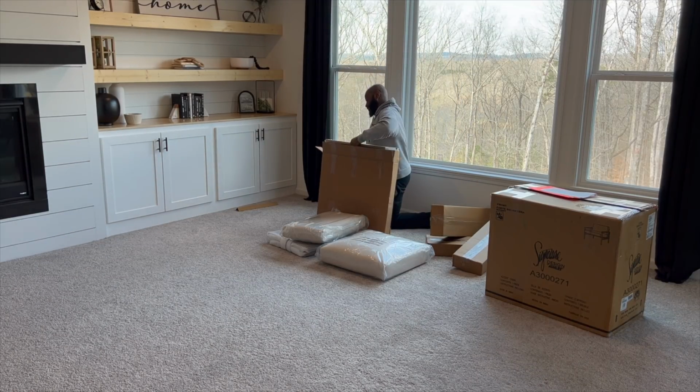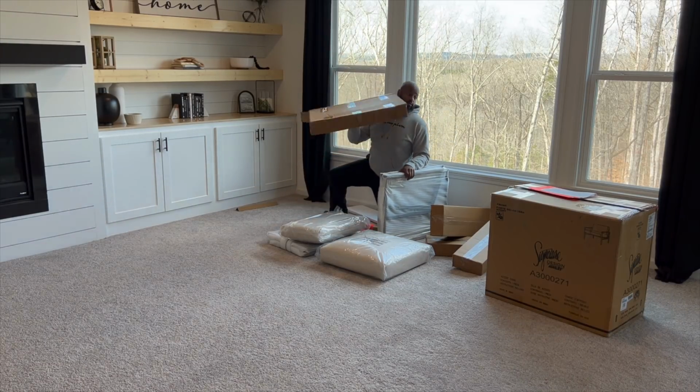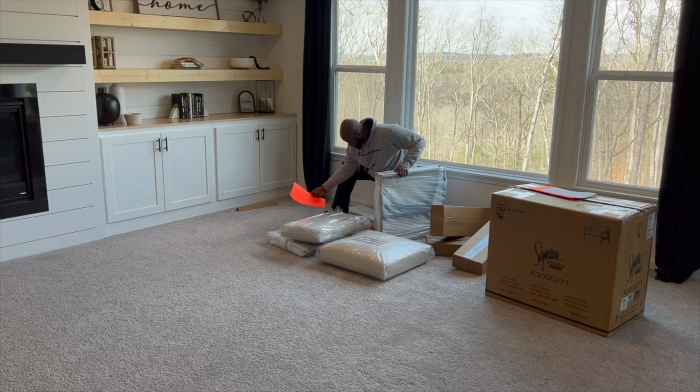So why does everything have to come in so many pieces? I just don't understand. Like, just pieces upon pieces upon pieces.